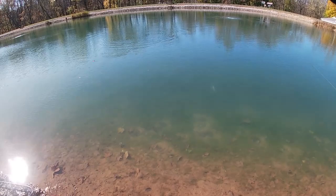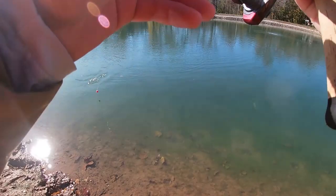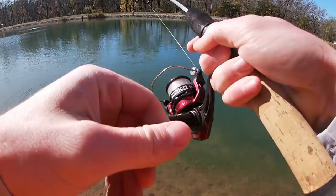Oh, I just missed one. I was over there and my bobber was going under. I felt the line coming.